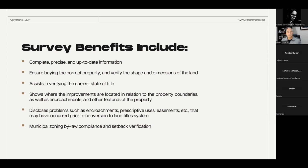So, but it also gives us a lot of other information as to the state of title, because we look for things like rights of way and the property boundaries. It gives us information on setback, municipal compliance with setbacks, because those of you that aren't familiar, even in a basic brand new subdivision, there are zoning bylaws that say that the house can only be built so many feet from the front yard boundary, and that there must be a certain amount of side yard setback between the boundary and the side of the house. So it helps us look at compliance with those things as well.